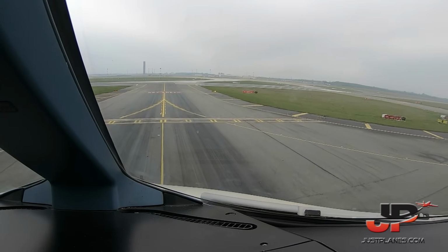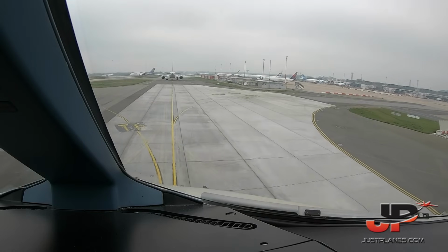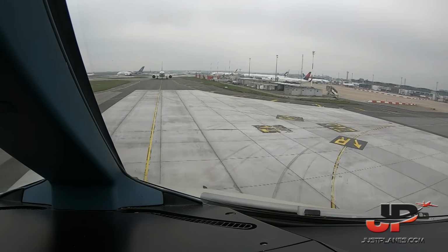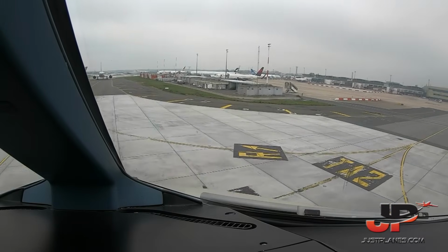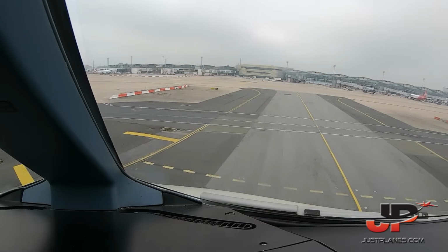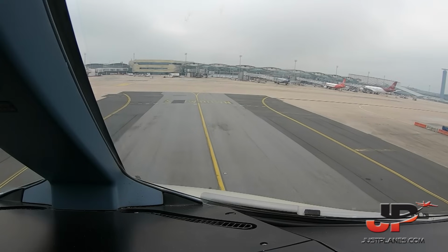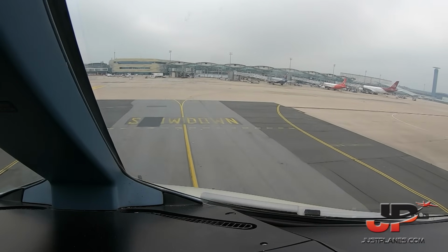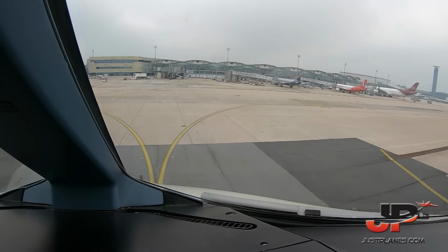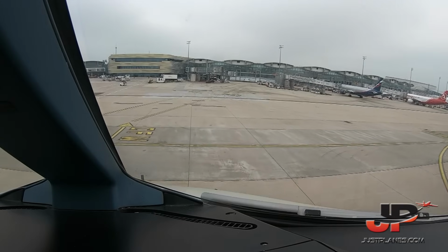Check. Slightly left and right. Yes, APU started and after landing checklist completed. Check. Okay. Lights are off. Lights off. Yeah, checked. It's all clear on the left. It's all clear. Right.